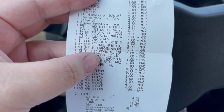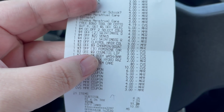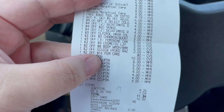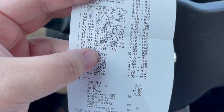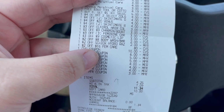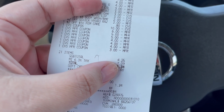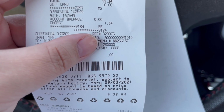A $3 off Clairol CRT, a 3 off 9 Charmin CRT, a 3 off 3 Feminine Care CRT, a 3 off 9 Cosmetic Lip CRT, a 2 off 8 Body Wash CRT, a $2 off Schick Hydro Razor CRT, which I thought was a digital coupon, but whatever. And then a 2 off 16 Feminine Care CRT that got reduced down to 80 cents. And these are all of the extra bucks that I used, and that brought my total down to $4.25. So then that brought my total to $39.66.